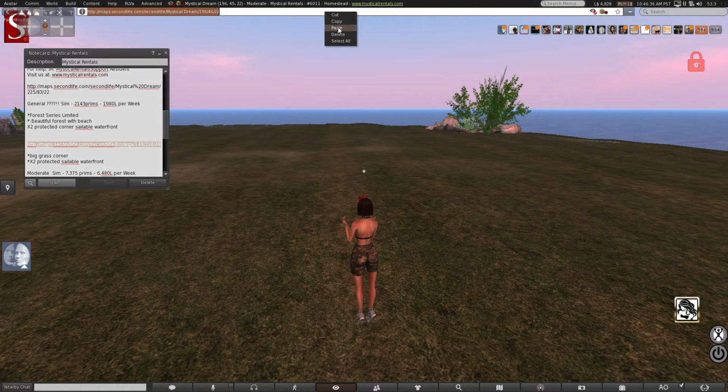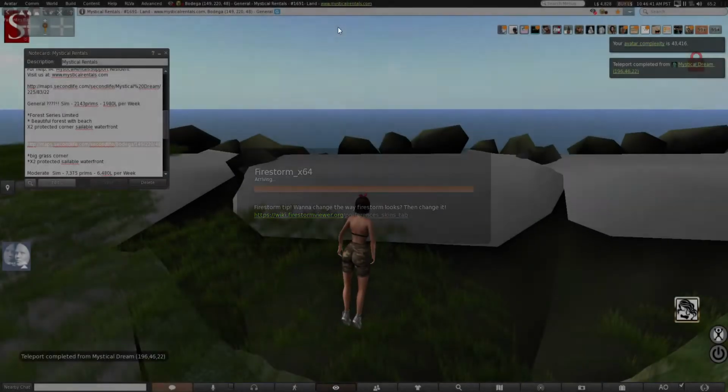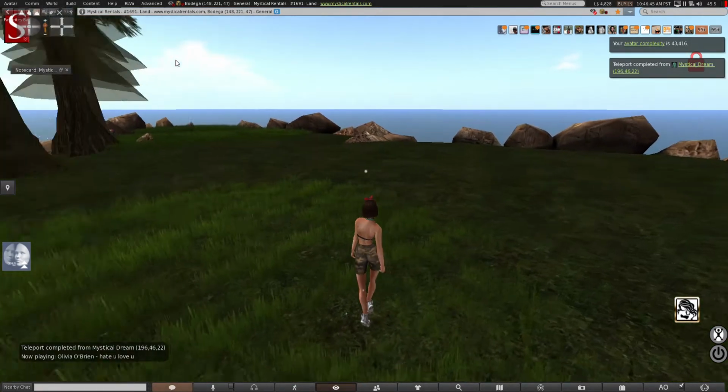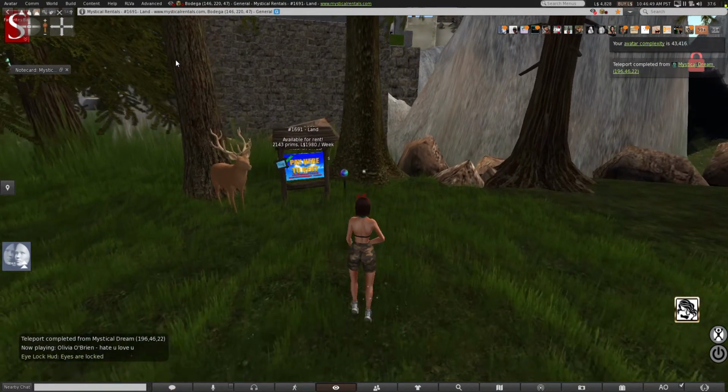General means you can't do any adult stuff, like some people are married in SL, so they just come for the socialization and other things. They're not bumping their naughty bits together, so it may not be a big deal to them. So I just wanted to point out this is general land.